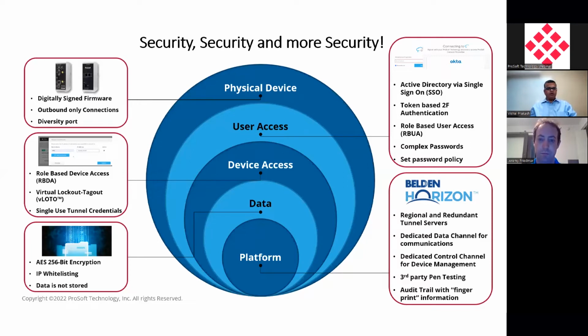We've got regular third-party pen testing, again, to ensure that this service is always continuously secure. And because it's a cloud-based platform, it allows us to be proactive and ensure that when you connect to it, you're always connecting to the latest and the most secure platform. And then, of course, there's an audit trail, even with things like fingerprint information that tells you where you connected from and so forth.